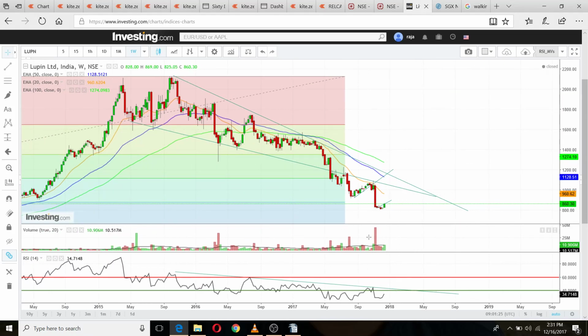We see that very recently there has been selling in Lupin, and that too with high volume. So this tells us that possibly this 61% will not hold, and since it has been sell on rise, and currently it looks like it will continue its downtrend, it will be a sell on rise stock.